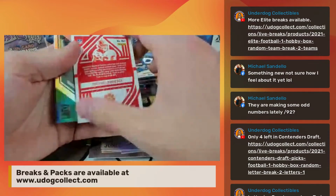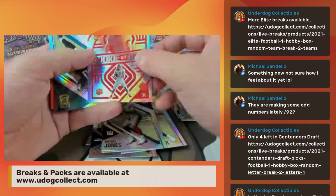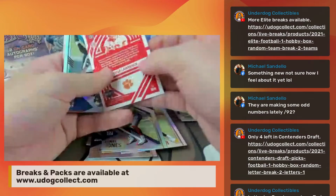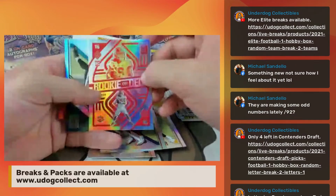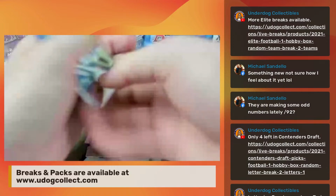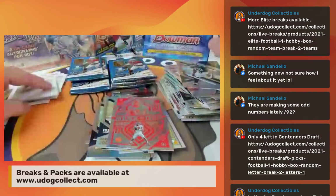That's so sweet. It's so well textured. All these cards are so well textured. They look great and they feel fantastic. That is a sweet Trevor Lawrence card to get. Brian Dawkins and a Julio Jones.